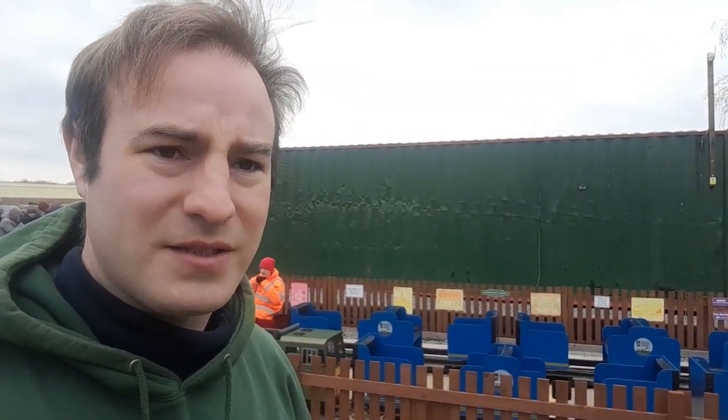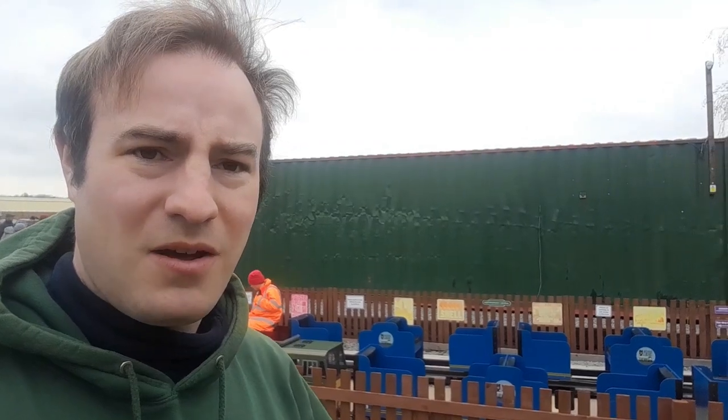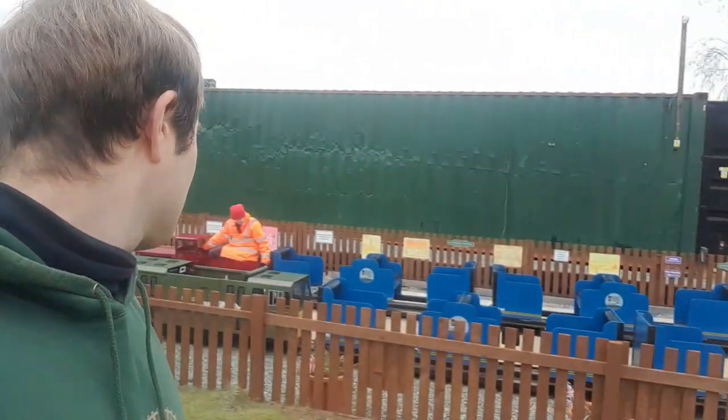Now this railway is fairly new, it's only been here since 2019. It's at a garden centre, what's called the Harlow Garden Centre. It's about halfway between Harlow and North Weald. Over that way is North Weald Airfield. Now I've noticed there's a few planes taking off and landing. Oh, there goes the train.